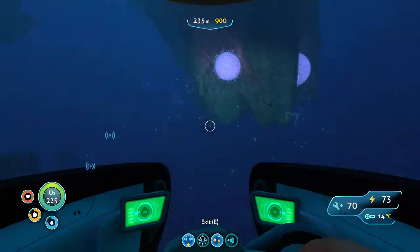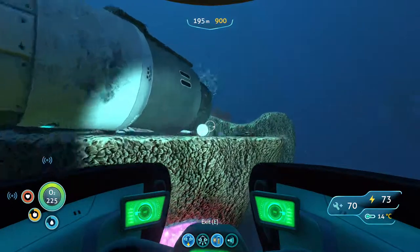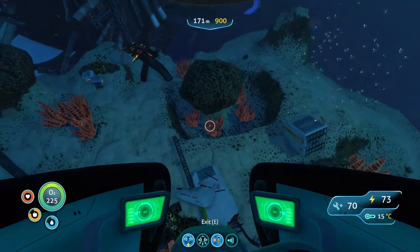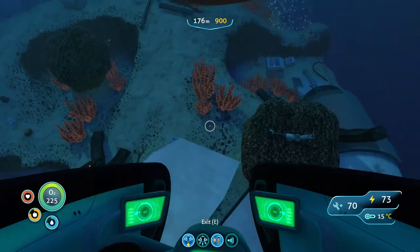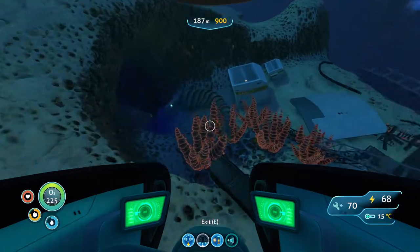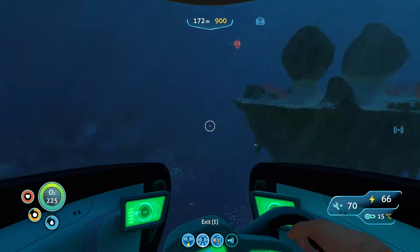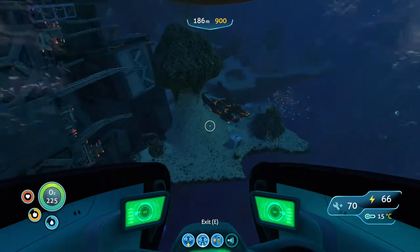I'm looking for one of those things. The blueprint things, the containers. It glows, but it glows where no one wants to go. It should be. Excuse me. Get off my lawn. It was like right here, or it was on one of these islands. It was on the edges. I'm pretty sure.